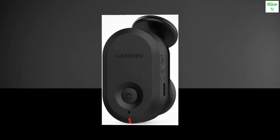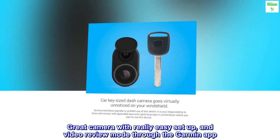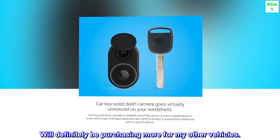Great camera. Great camera with really easy setup and video review mode through the Garmin app. Will definitely be purchasing more for my other vehicles.